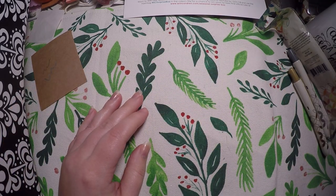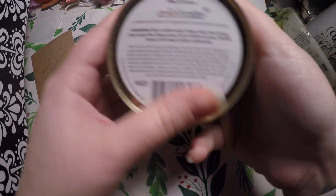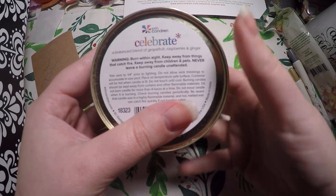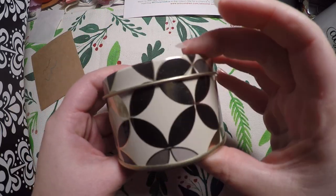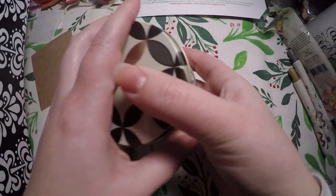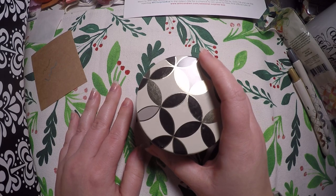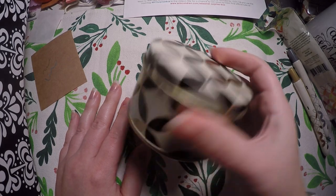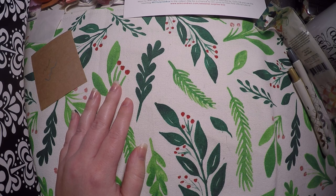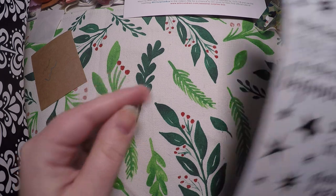Then we've got a candle. It is a celebrate candle, a balanced blend of grapefruit, raspberries, and ginger. And it actually smells really good. So we got a candle. This is exclusive and in store. So if you're near an Erin Condren store, you could pick that up, but you will not be able to pick it up online.